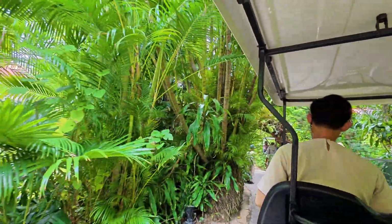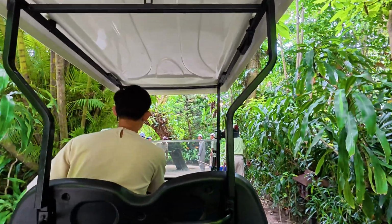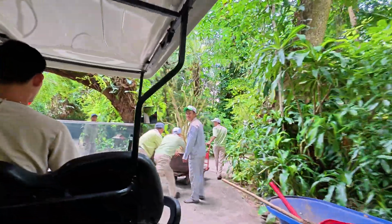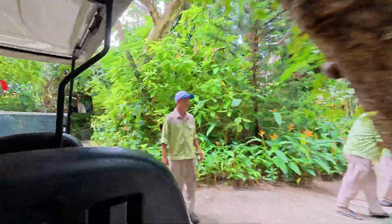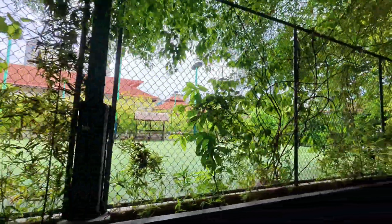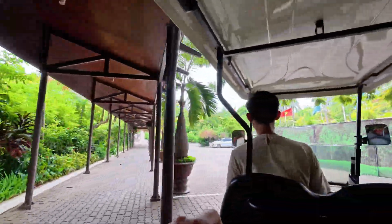Looks like a jungle here. This place is so big. Oh, there's a tennis court. Tennis, not pickleball. But they have a pickleball court too. I think they have 8 pickleball courts.